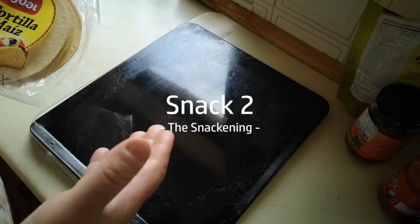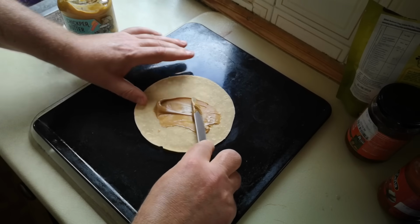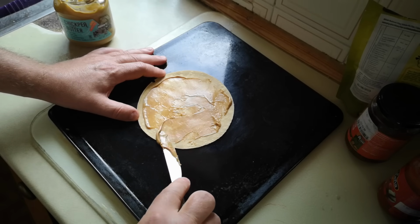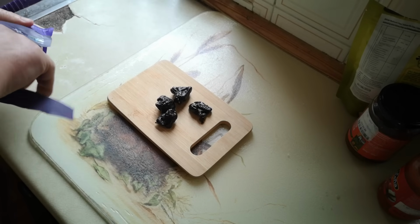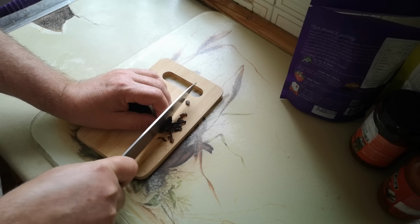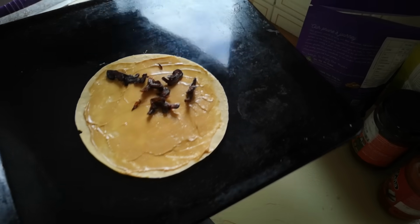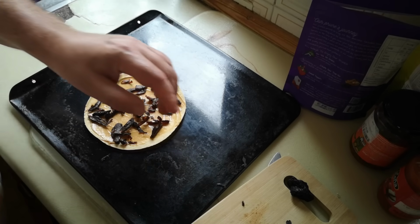Since we have some ingredients to spare, let's try making another little snack. One of these to start with. Very, very thin layer of chickpea butter. Try and spread that out as evenly as I can, and also as close to the edges as I can. Prunes, since we have an abundance of them. And shred them extremely thinly. And the idea here is I will scatter these on top of that tortilla. Again, aiming for as even distribution as possible.